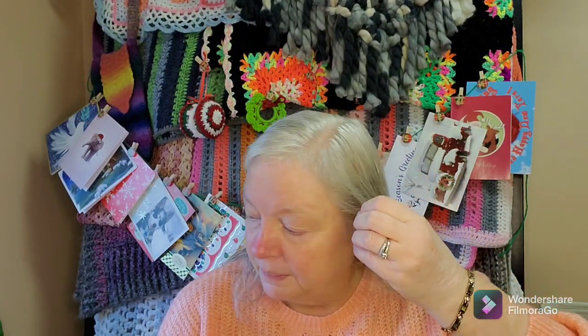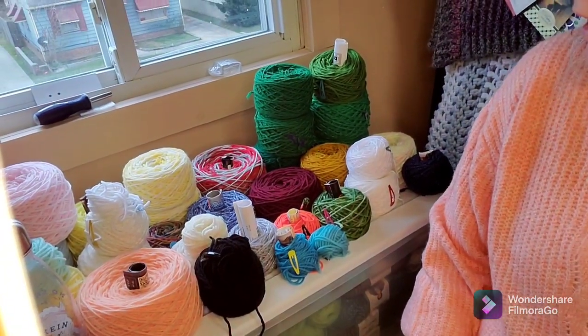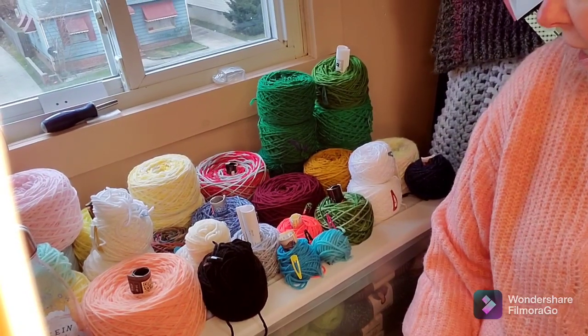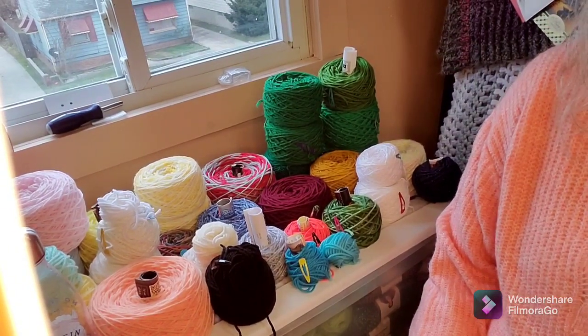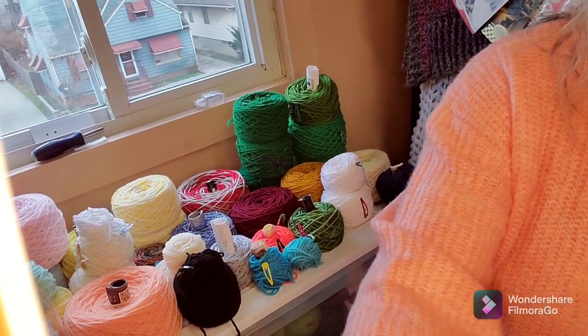So let's get started with, I want to ask your opinion. So I'm going to turn this a little bit. I don't know if you can see too much down here. See this? These are my scrap balls that I've wound up. Not all the scrap balls, but these are the ones that I have indeed wound up. Let's bring it back over here.